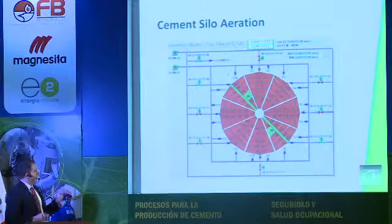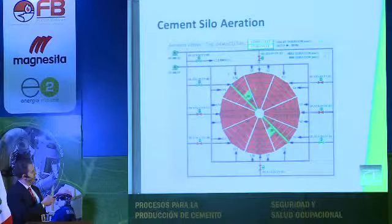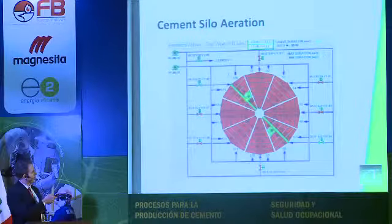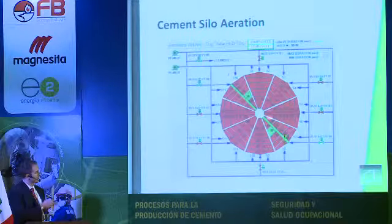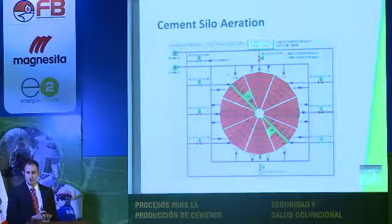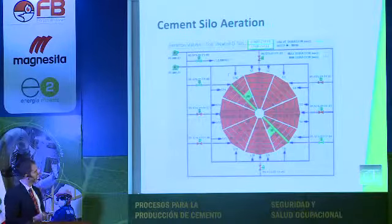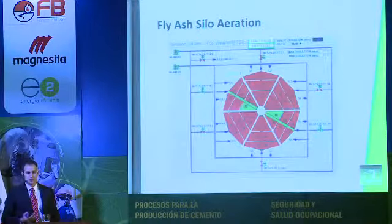This is a screenshot of the control system for the cement silo, and you can see these areas in green are the areas that are aerated at one time. So you can see we're only aerating a very small portion of the silo, and then there's two gathering slides aerated to direct material to the discharge point. So because you're aerating a very small amount of the silo, it's very low energy consumption. And then here's a similar screenshot for the fly ash silo. The design is a little bit different, but you can see the same similar zones aerated at one time.